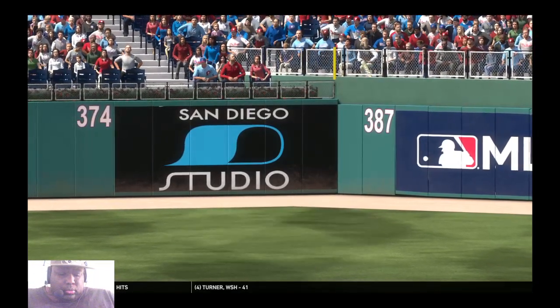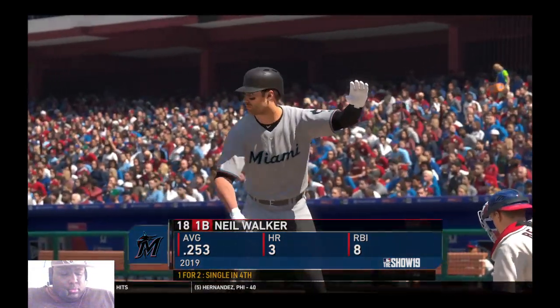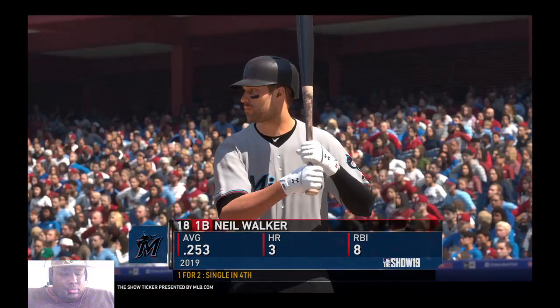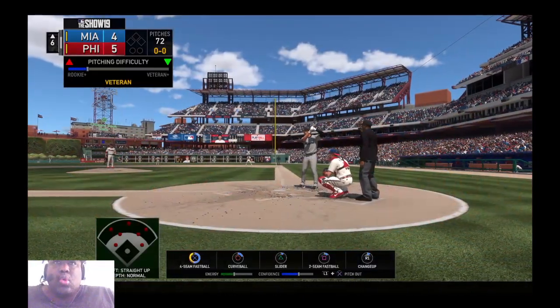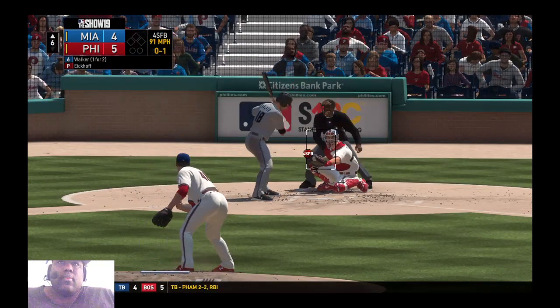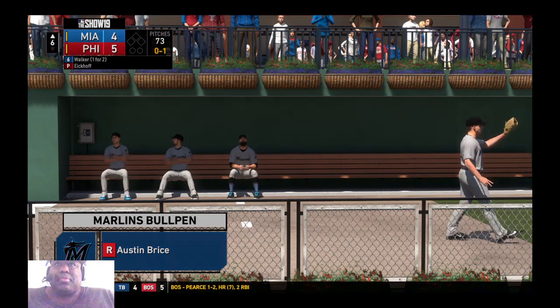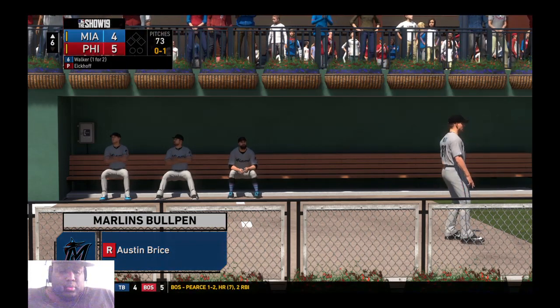Ready now for the Marlins, Neil Walker. He'll start things out against Jared Eickhoff as this inning gets underway. Neil Walker. Ready with the first pitch. Here it comes. Fastball in there for a called strike. Marlins have some action in the bullpen now as a right-hander is up and throwing.